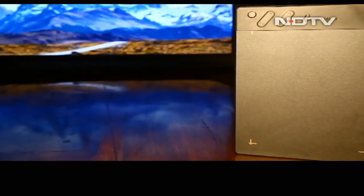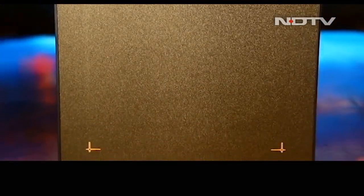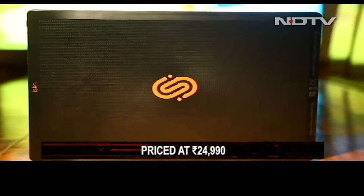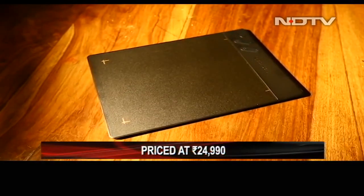The Repaper Graphic tablet is an amazing product, and it has brought forward a product category that for a long time had not seen any big upgrades. And at a price of 24,990 rupees, it is worth the premium it asks for, with everything it brings to its users' work desk.